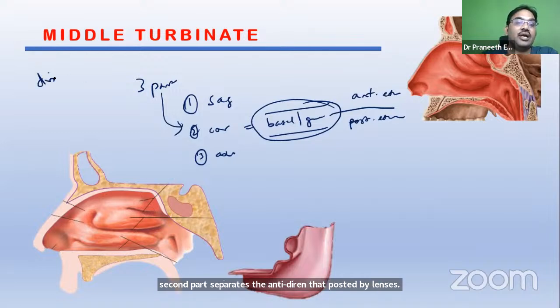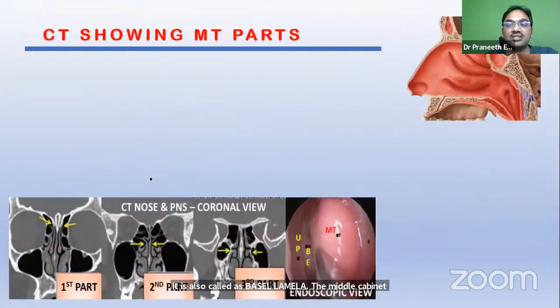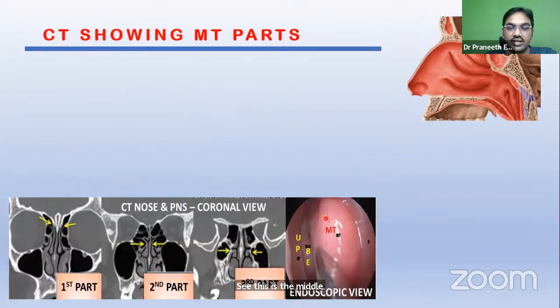The middle turbinate entire structure appears like a dried leaf. So it may be difficult now to understand everything. If you have already studied, you will now easily understand everything. See, this is the middle turbinate, right? Are you able to see the middle turbinate? And this is the middle meatus. And this margin, you can see this uncinate process margin. And this is the bulla ethmoidalis.